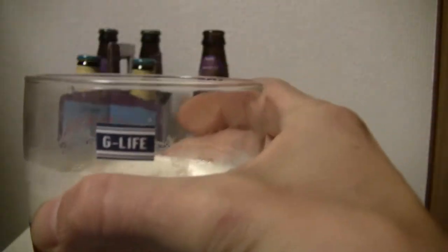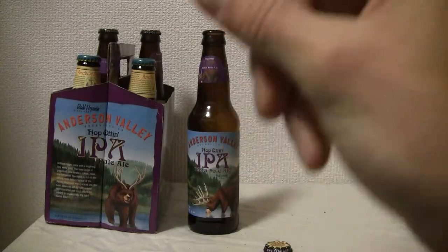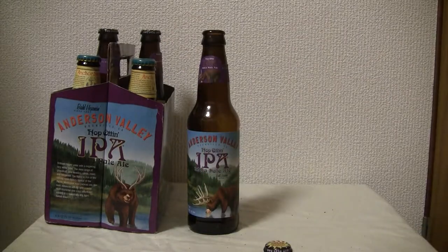But look, it's a nice little beautiful amber color. I like it. I like the citrusiness. And that's what I love about IPAs. Citrus and floral aromas. That's the only two ingredients you need. And you got some hops in there too. What is it? Columbus and Cascade? Let's drink this, shall we? Yeah, I have to get that bouquet in there.